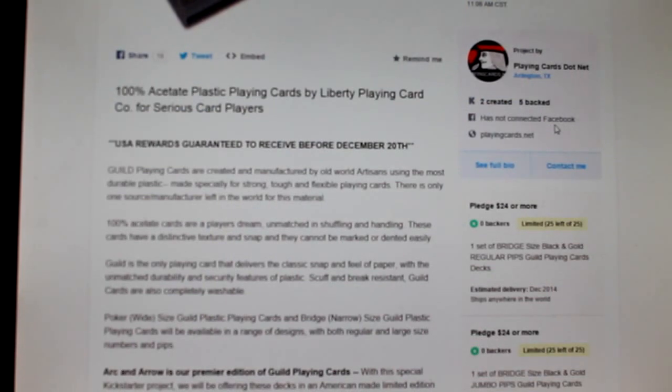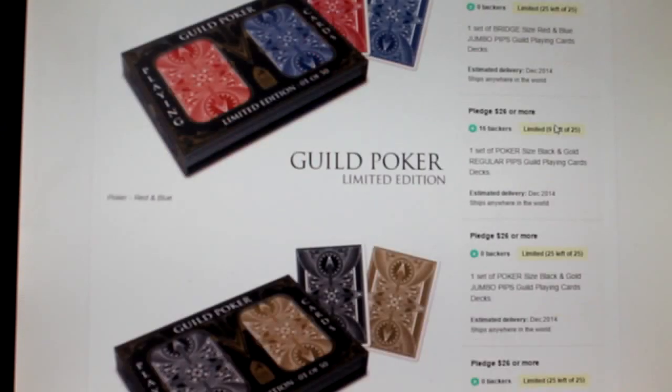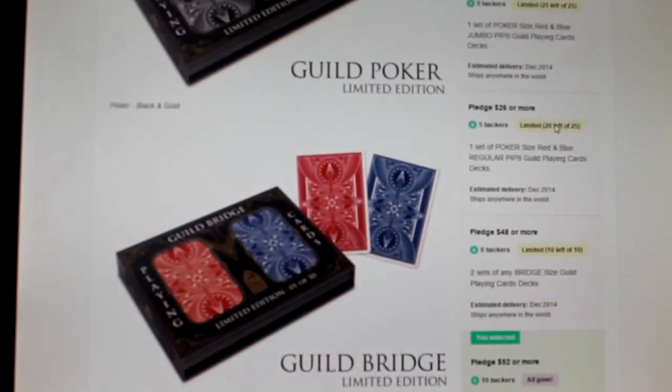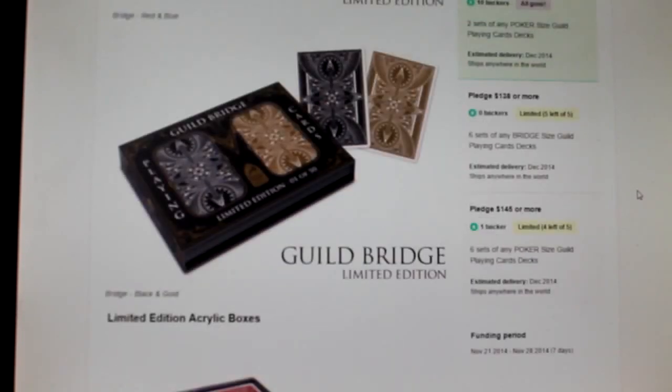I'm not exactly sure how many they're printing for the Kickstarter, but they are available in red and blue, poker sized, gold, black and gold, poker sized. They're also available in bridge sized in both colors, and these are the acrylic boxes that are available only to Kickstarter backers. These will also be available not only in poker size and bridge size, but you can also choose between a standard index or a jumbo index, which is pretty cool.